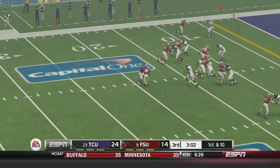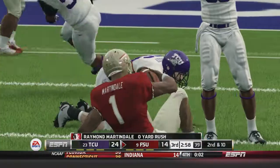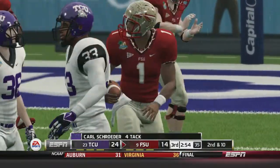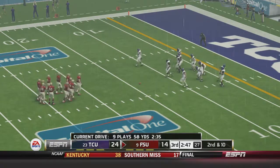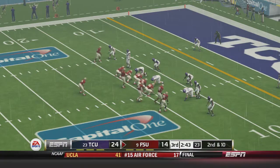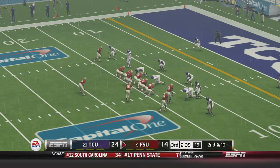Martindale in the backfield. Fake handoff to Cannon. He's going to keep it himself, and he's going to be stuffed at the line of scrimmage. Safety came up, made a nice play, filling in. Martindale, 10 rushes for 27 yards. Of course, there's a couple sacks in there, but so far not really a great day running the ball, especially when he pitches it to nobody.